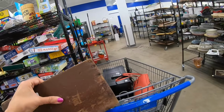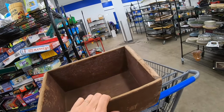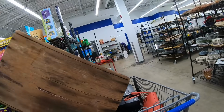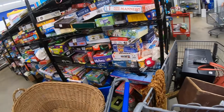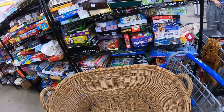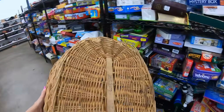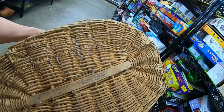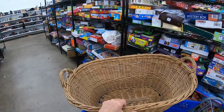A primitive box. Look at those old nails. This would be great for primitive and farmhouse. $3. It's got a lovely weathered paint finish. Definitely picking this up. Looks like it's just like handmade, homemade. So I'm going to move this way and put stuff in this cart first. This laundry basket, I said, why does this look so different? Number one, it's old, but this is made in Hungary. I don't know that I'm getting this, but I thought you guys would want to see this. Made in Hungary. Does that make it any more valuable than a laundry basket that's vintage or antique made in America? I don't know. I do like the style of this, so I am thinking about it.